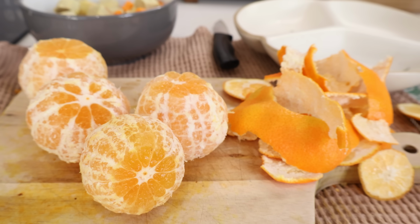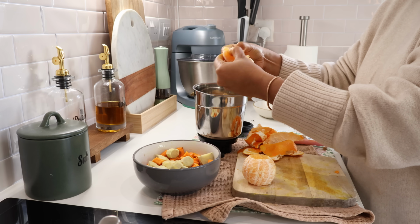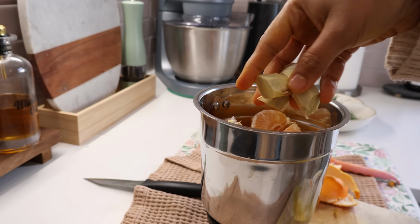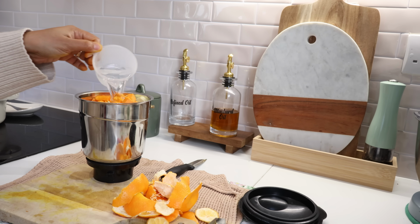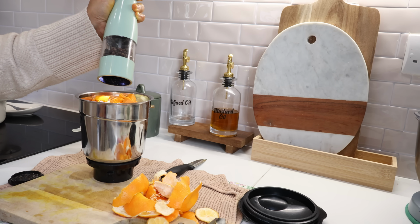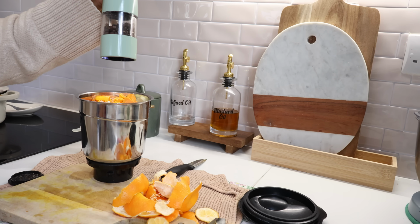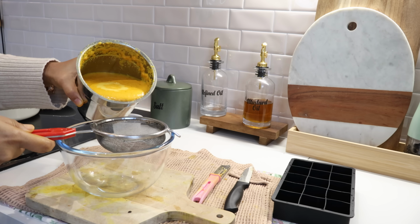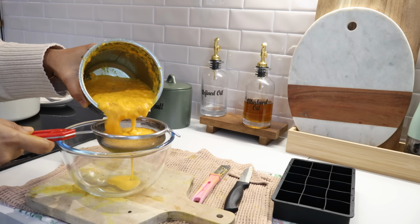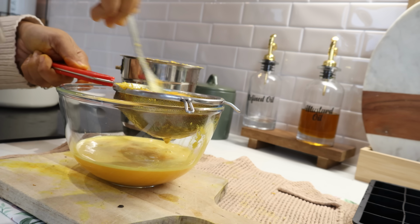You can also use fresh amla instead of orange to add an extra dose of vitamin C. And I also like to add a pinch of crushed black pepper to enhance the antioxidant and anti-inflammatory benefits. Blend everything well with about half a cup of water, then strain and pour the smooth juice into an ice cube tray to store in the freezer.